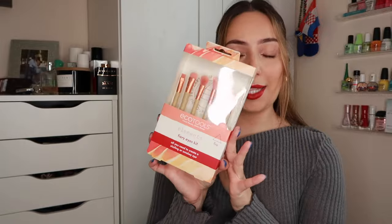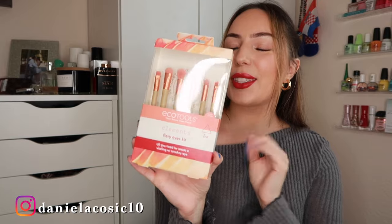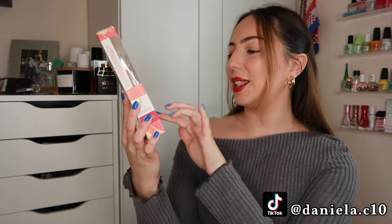All right, and then last but not least, I also got this for my friend. She loves doing her eyeshadows. This will be super cute. It's the little fiery eyes kit, so hopefully she likes it.